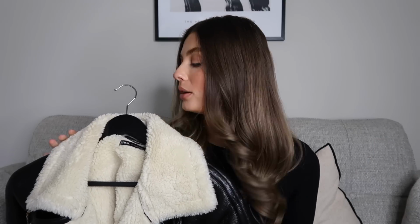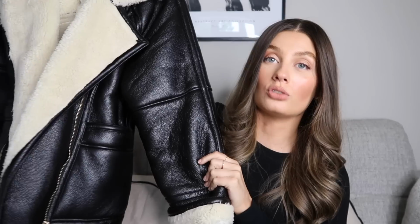Also because it's longer, I feel like this keeps me a lot more warm. I love layering with this as well. It looks so good with a beanie hat and an oversized scarf and some skinny jeans and some black chunky boots. I love that look. But I feel like this coat has worn so well, considering I've had it for 3 or 4 years and I've worn it every single winter. The quality of it is really, really good.